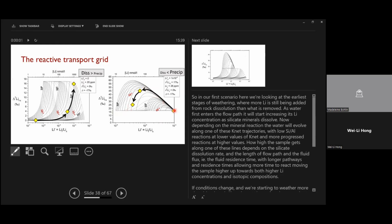And that's because now, obviously, we're precipitating more, removing more than we're adding. So our lithium concentrations are quickly going to decrease again as we're removing more and more. Our isotopes are going to increase more and more. So here, in this kind of theoretical grid, we're up at about 50 per mil already.